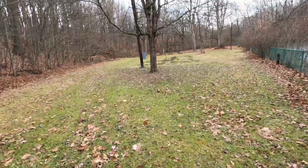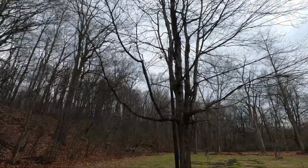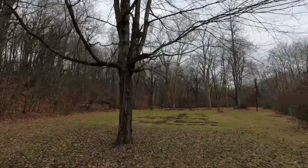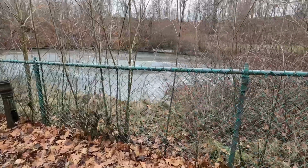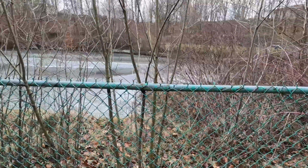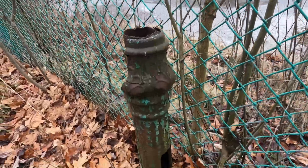Such a shame. I mean, there's still some lights up there and stuff. So I don't know what to tell anybody. I bet you this would have been the pool. This looks like it would have been the pool. Look at that.